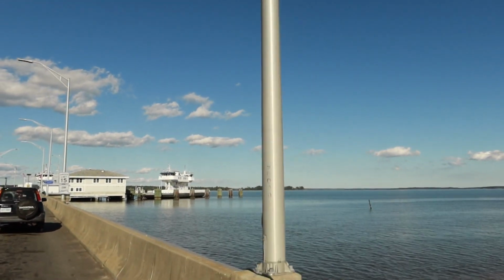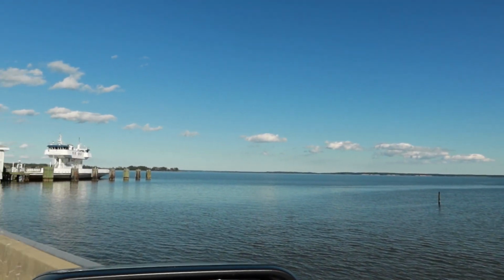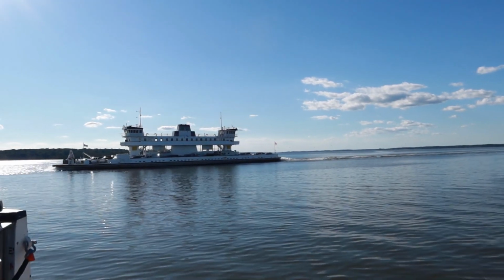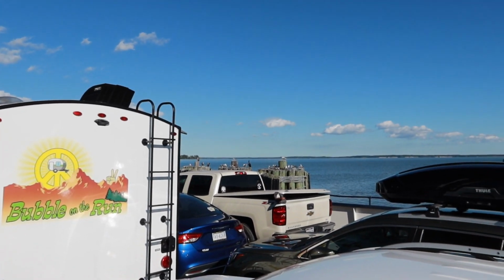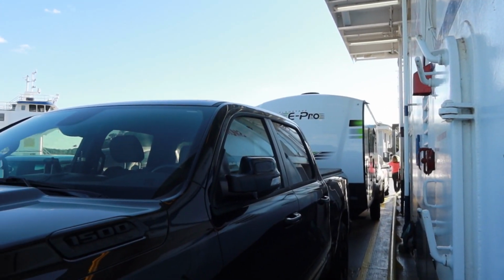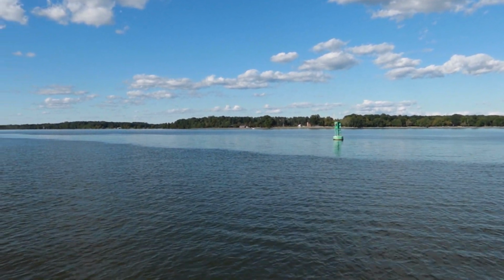The Jamestown Scotland Ferry operates 24 hours a day, 365 days a year. It is free and runs about every 20 minutes between Surrey and Jamestown, Virginia. The fleet is made up of four ferries, ranging in capacity from 50 to 75 cars. The first ferry was built in 1983, and the newest ferry was built in 2019.